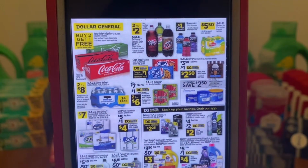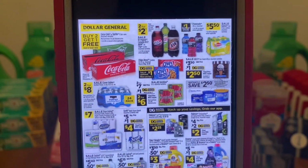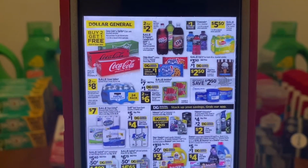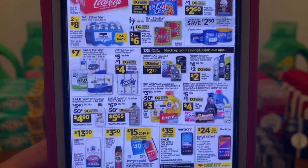And don't forget those Powerades that are $1. We do have a digital coupon, save $1 when you purchase 4. So that's a pretty good deal. And we already have that digital coupon on our accounts. But the 2 liter of soda is a very good deal. I will be taking advantage of that for sure.